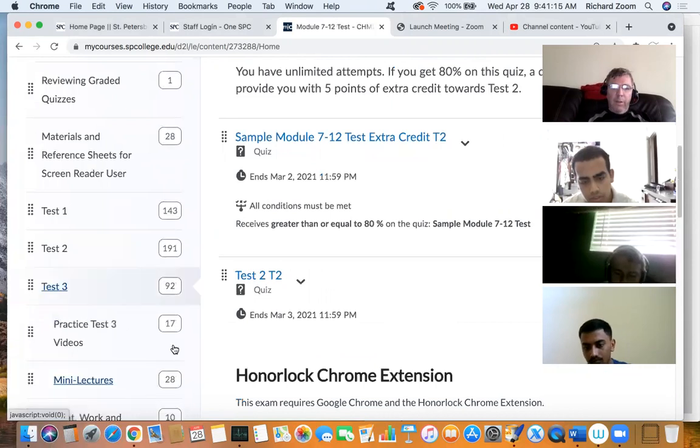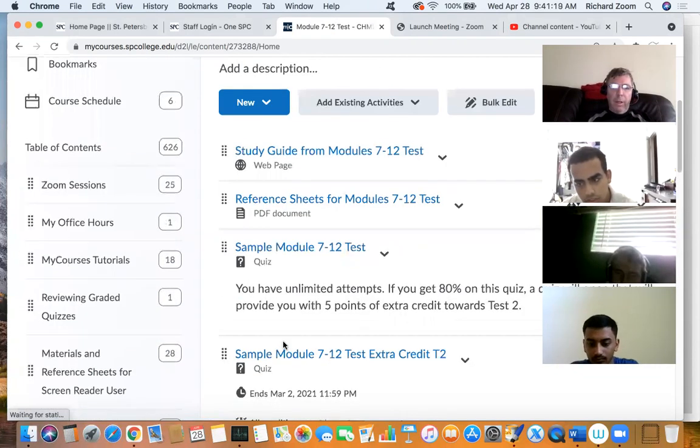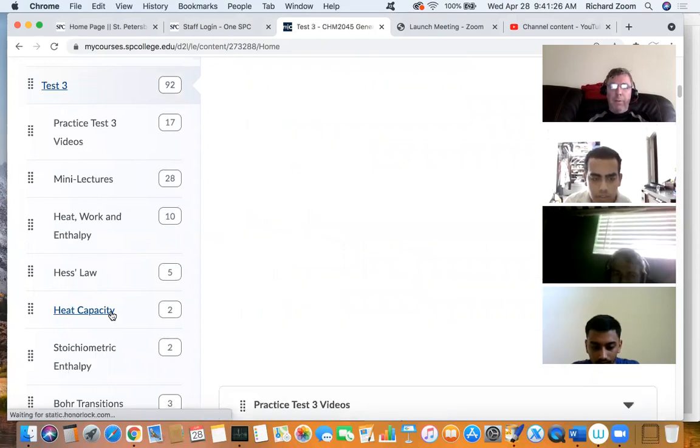Then in test 3, do practice test 3 over and over. And for test 4, do practice test 4. And that will be the best way for you to practice for the final. The more time you put into it, the better chance you'll have at getting the grade you want.